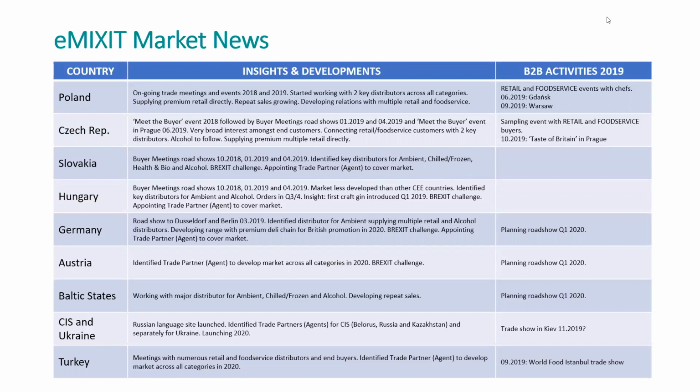It's been tough. With Brexit, there have been certain markets that have been closed, like Germany, after visiting retail and HoReCa buyers and distributors, and actually having opened up the market, we were just told, well, basically sort out Brexit and come back to us. Austria is much the same. There have been certain customers in other markets that have literally said that as well. So we've been working around that, building the relations and pushing forward with sales wherever we can.